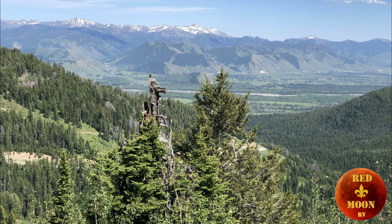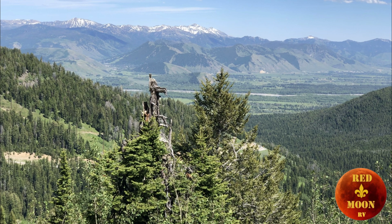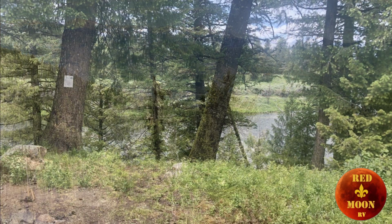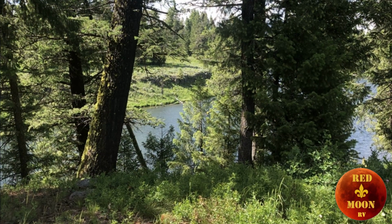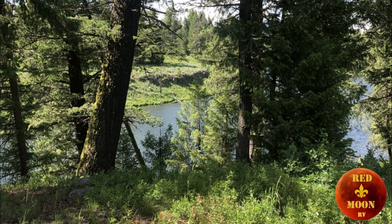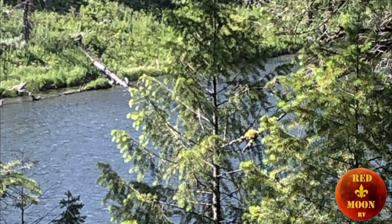There were numerous beautiful views like this one on our drive. Coming into an area called Island Parks in Idaho, about 30 minutes west of West Yellowstone, we started exploring the area for first come first served campsites. We found a few, but we weren't really impressed, and then we got lucky and found a free boondocking site on a bluff right above the Snake River.